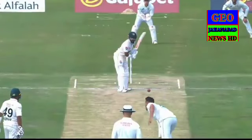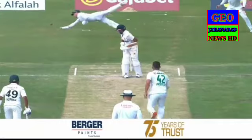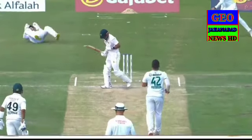Yeah, I was just going to say, with every run that Pakistan do score, every boundary, South Africans will know how dangerous this is starting to get now in terms of the total. Only 141, but on a wicket like this. Not Dane Patterson's best delivery.